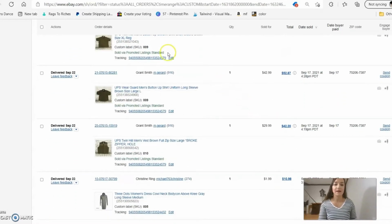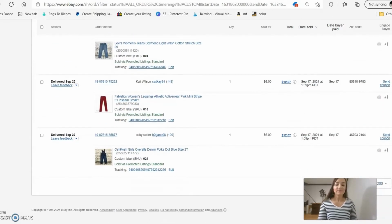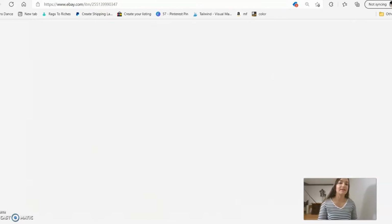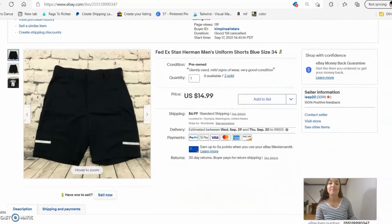So there's another 3 items that they bought here. So I think that's a total of this week, 3, 4, 5, 6, 8 items if I'm counting right. And they bought 4 or 5 last week. So crazy that I'm so excited that I was able to find those. A lot of other resellers ended up passing these up.